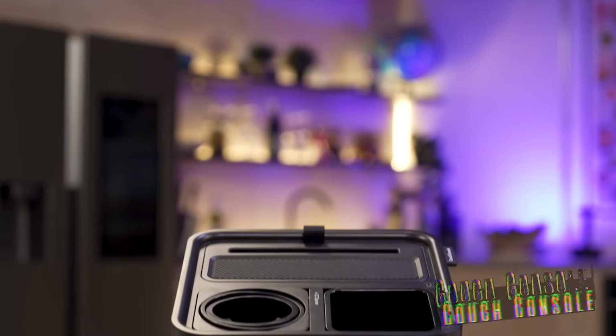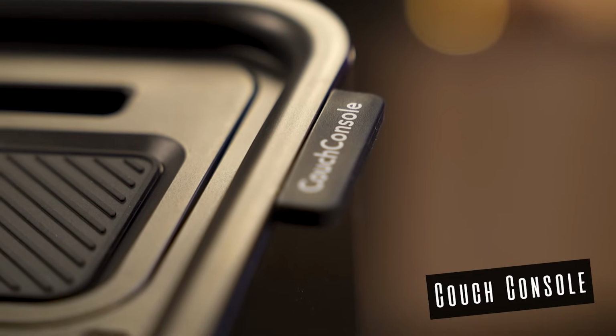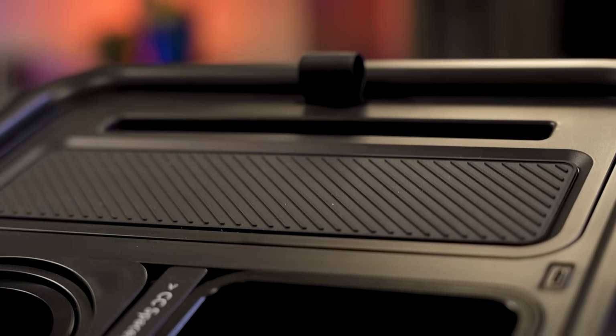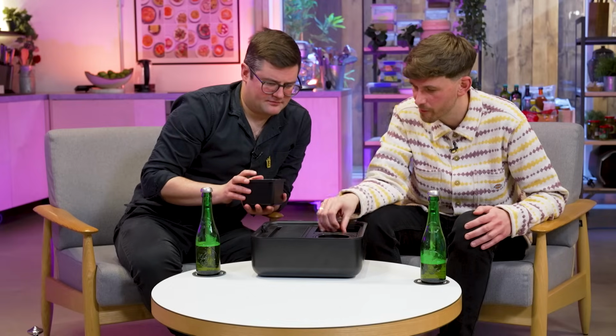You're right, this is the couch console and it's your ultimate sofa companion. Designed to keep your essentials organised and within reach. With a self-balancing cup holder, snack tray and built-in storage for remotes and gadgets, it's the perfect solution for clutter-free comfort. There is another cup holder it came with, so you can change the arrangement depending on what you want to have on the sofa with you.